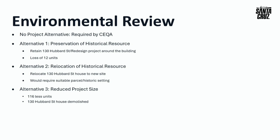CEQA guidelines require that an EIR describe and evaluate a reasonable range of potentially feasible alternatives to the project that could attain most of the basic objectives of a proposed project while substantially lessening at least one significant effect of the proposed project. Of the alternatives considered, alternative one basically was preservation of the house, keeping it in place and retaining it, and then basically redesigning the project around the building. It was estimated that would be a loss of about 12 units for that location.